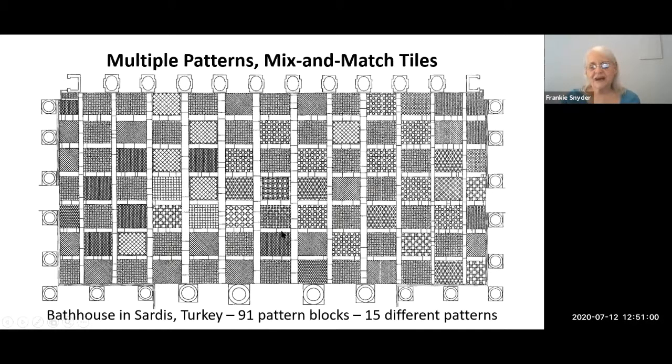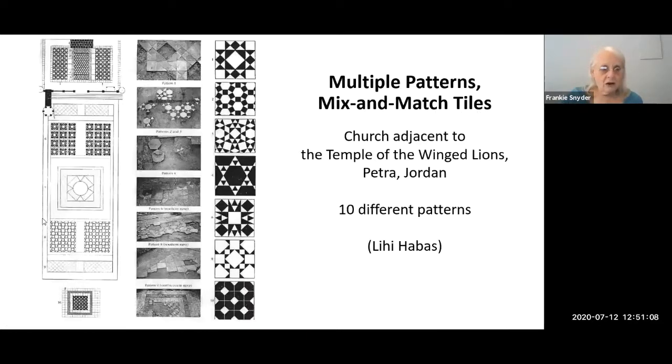Here's a church that is divided into many different areas. Again, it's the church adjacent to the Temple of the Winged Lions in Petra. All of these are white marble slabs that divide the room into these different pattern blocks. And either they're done singly or they're done in pairs with different patterns to them. This church has 10 different patterns. There's an article by Lehi Habas. She's writing all about the architectural styles of the churches over in Transjordan, over there in Jordan.